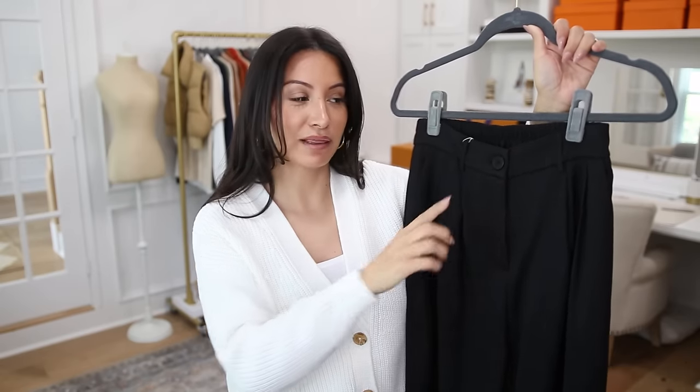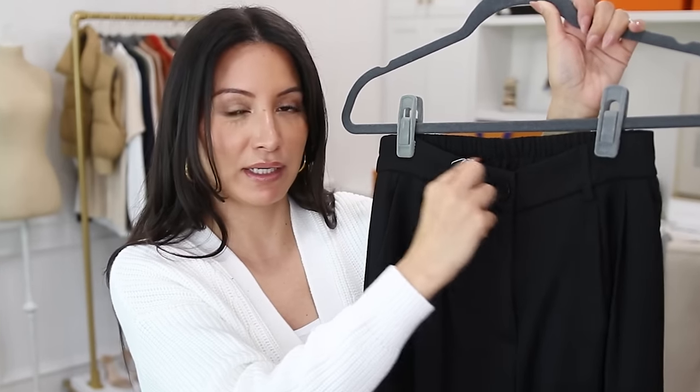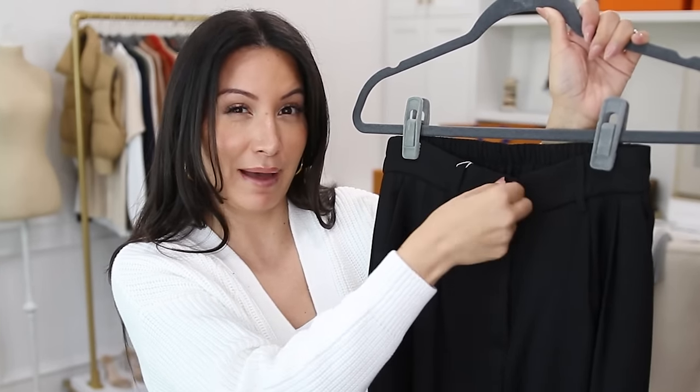I think they look so chic. They're that modern wide leg. I highly recommend these. I have them in ivory, I have them in more of a khaki color, and then I have them in another black. The other black, see how the button is exposed here? I have the one where the button is within the flap, if that makes sense.